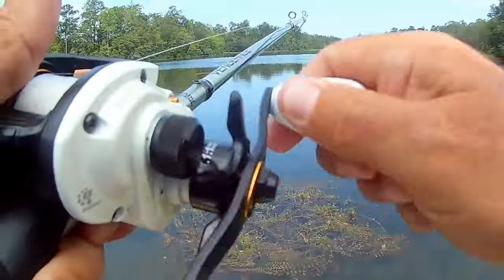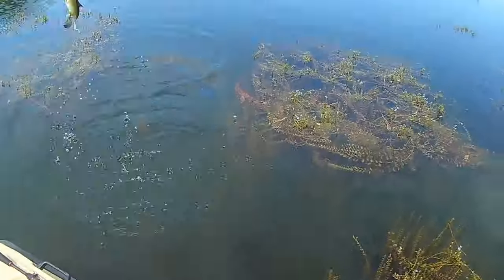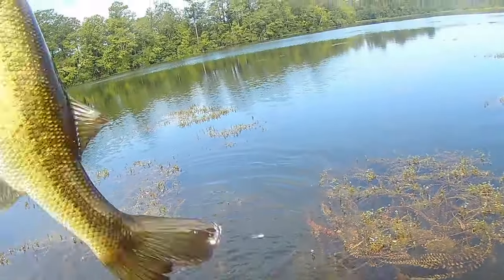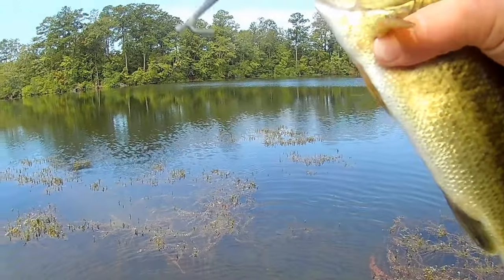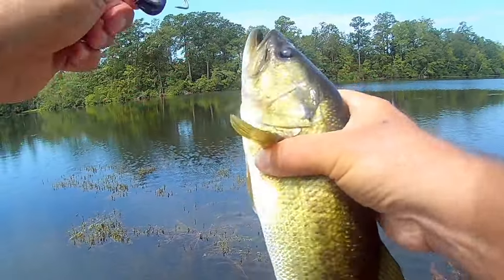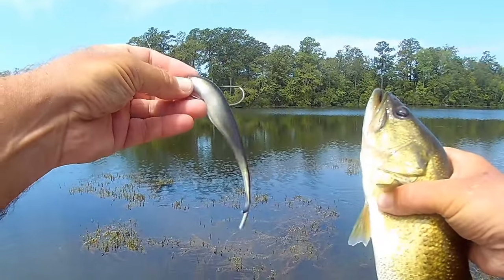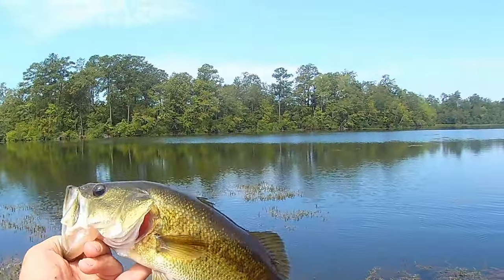At first I said, well, I'm going to work it with a frog or a wacky rig, but neither one of those I could get to where I wanted to work. I couldn't work it the way I wanted to work it. This got in there. It targeted the area so well, I was able to pick it apart, and I could do it slowly. And more importantly, I could do it quietly.